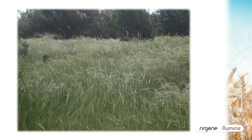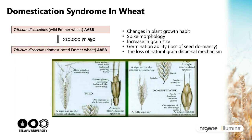So you can imagine prehistoric humans, probably prehistoric women, harvesting or gathering wild emmer wheat and using it for their nutrition. At some point, humans started cultivating it and selected plants which were better adapted for their needs. This selection process drove the evolution of wheat and caused phenotypic changes that are collectively called domestication syndrome. Domestication syndrome changes are mainly related to modification in plant architecture, spike morphology, germination ability or the loss of seed dormancy, and grain size.